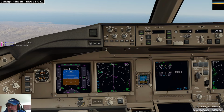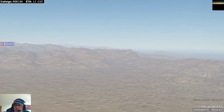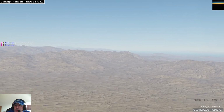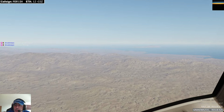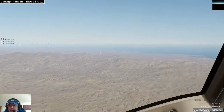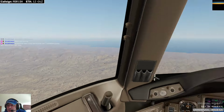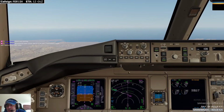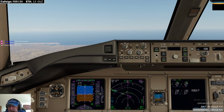Cool. So we got Kilo India Lima. Good, good. I think you always have to be careful identifying things. Rely on the instruments first and foremost before going visual on an airport you're not sure about.